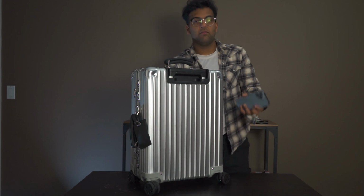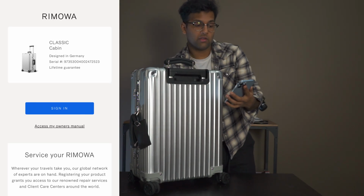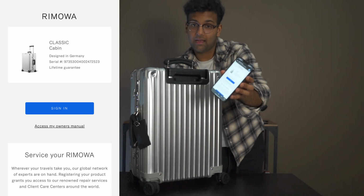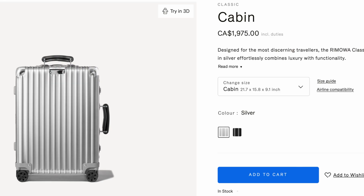The thing about this bag is if you take your phone and put it right beside the handle, an NFC link will tell you about your bag, the serial number, and it'll say lifetime guarantee if you do have it. About the price, this costs 1,900 Canadian dollars where I live. With taxes, it's around $2,200.